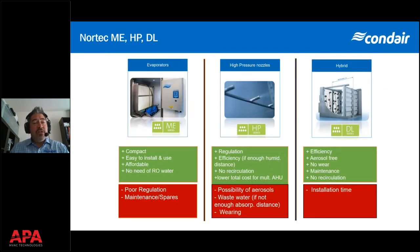I kind of alluded to this already. You can just see that right on the screen. On the left-hand side, you've got an evaporative media unit, compact, easy to retrofit. I can just use potable water. The downside though is I will have to replace that media between 3 and 5 years down the road. Big fiberglass block of media. And then depending on the size of the air handler we put this in, you can have 3, 4, 5, 6, 7 zones of media.